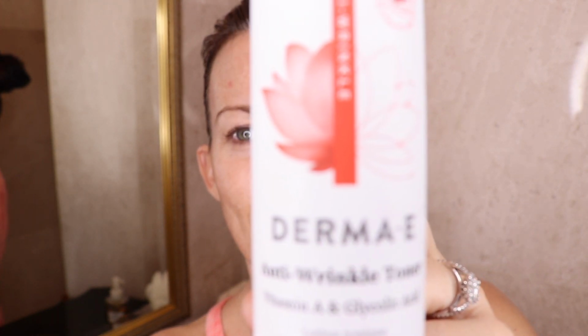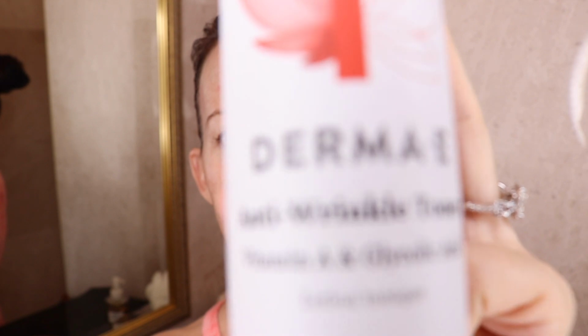Now the next step is not something that you have to do, but it's something that I like to do, and it's toning my face. I like to use the Derma E anti-wrinkle, it's vitamin A and glycolic acid. I don't really think it has a whole lot of glycolic in it. I'm not sure what the pH or concentration is, but I am able to use this on the same night that I use Retin A. Typically when you use Retin A, that night, do not use glycolic acid because that's just too much for your skin.